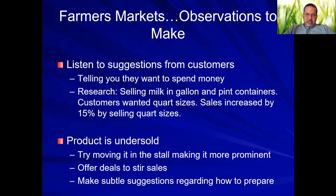For instance, listening to consumers, there was a dairy farmer that was selling at a farmer's market, and they were selling gallon as well as pint-sized containers. They listened to the consumers. Consumers wanted quart sizes as well. Just by offering quart sizes, they increased sales by 15%.